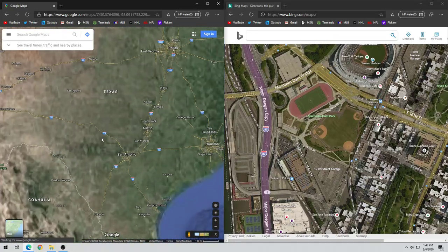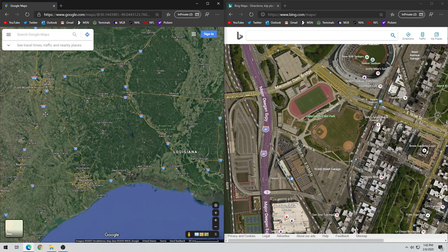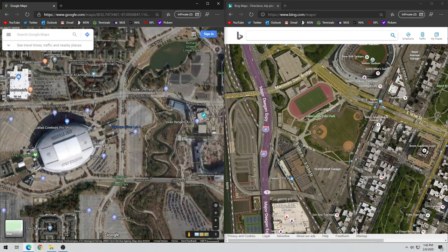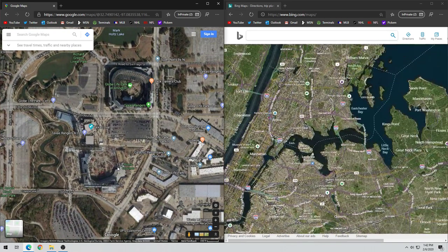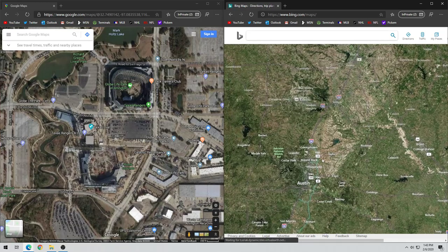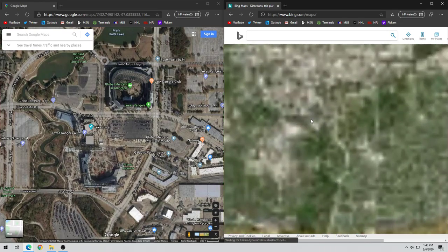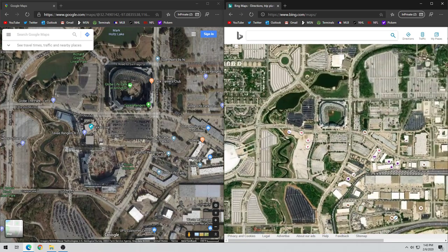Let's go to Texas really quick. Check out Globe... Where? It's Dallas, right? Arlington, if I'm not mistaken. Yeah, there it is. There's AT&T Stadium, Globe Life Park, and there's the new one. Wow, they're kind of behind on the stadium here on Google Maps. I'm going to guess it's going to be like Los Angeles, and Bing is ahead of it. Let's see. Arlington. And it's not even there. All right, I lied.